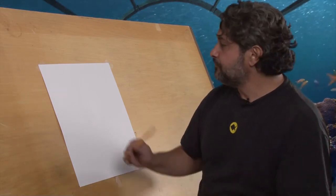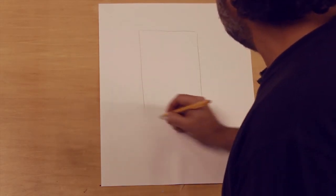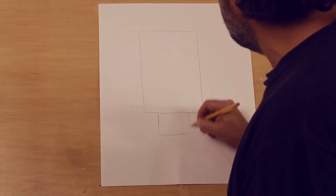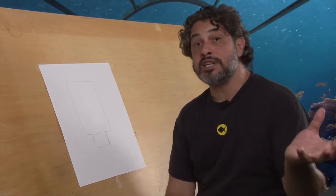Square? Rectangle? Yeah, exactly. So I'm going to start out, grab a new piece of paper, and make a big, tall rectangle with a small rectangle underneath. Now, what I want you to keep an eye out for here is how we use guidelines and how we start using other shapes.